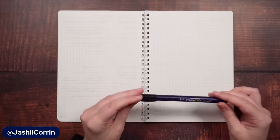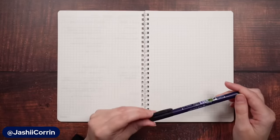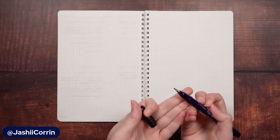If I go with something like a fine liner though, it's very obvious when I go outside of the line or put something somewhere it's not supposed to be. So possibly going with a brush pen, in particular a small hard tip brush pen, can be really fun to doodle with as well.